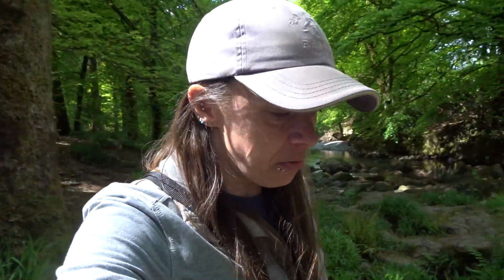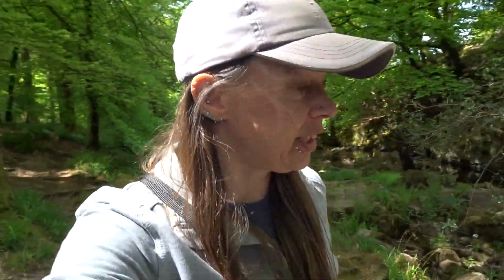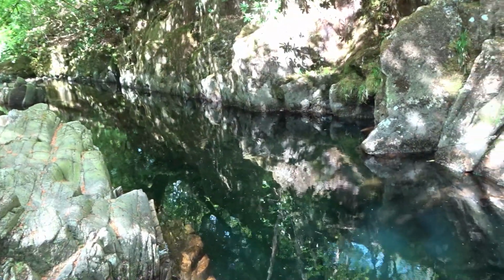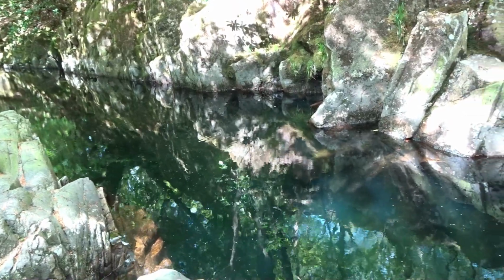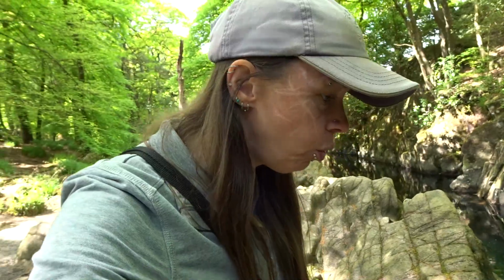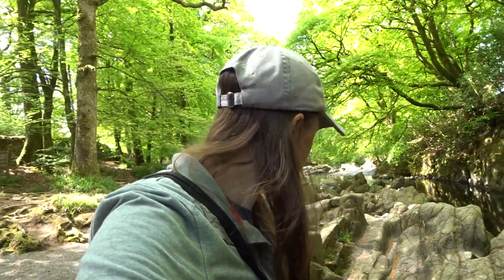So we're starting off at Trow House Bridge, and I wanted to come check this out. This old stone bridge. Oh my gosh, look at this deep pool. Wow, that would be one hell of a swimming hole. Dude! Wow, that is gorgeous. I don't want dogs to fall in there. That would be not great.